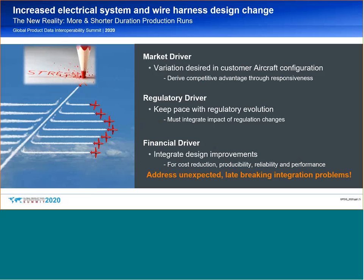Not only are they changing in response to new incidences, but the ability to avoid their application through grandfathering of new aircraft derivatives has all but disappeared. Finally, OEMs and suppliers must implement changes arising from design improvements for cost reduction, manufacturability, reliability, and performance.